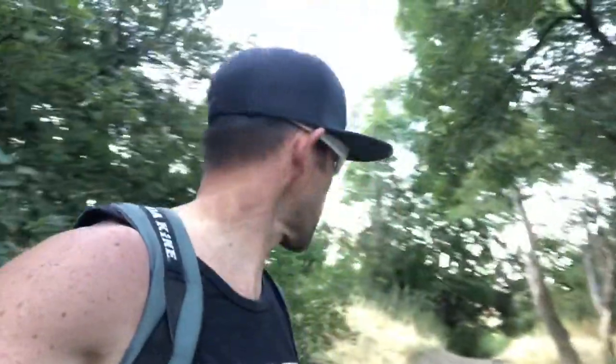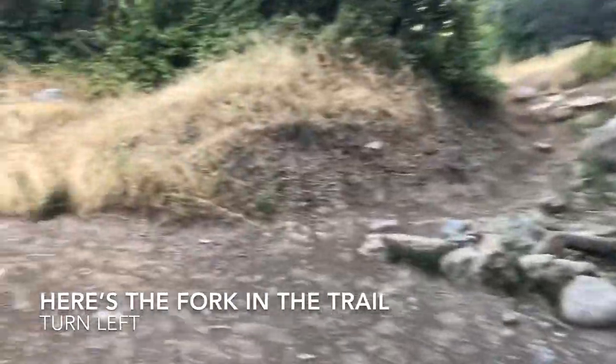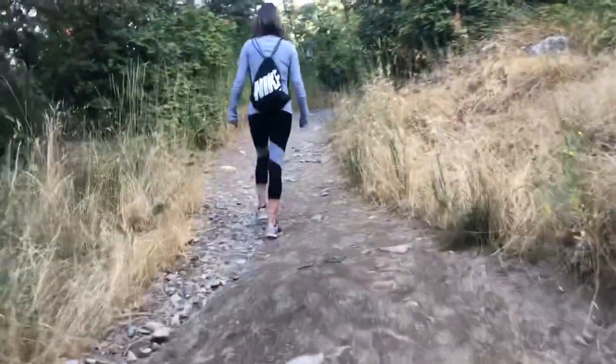Okay, we're only probably 75 yards into the hike, and we've come to a fork. So we've heard you turn left at the first fork, and then 10 yards later, there's gonna be another side trail, and that's how you get to the falls. So I'm gonna flip the camera around and show you guys the trail we take, and we'll see if we end up at the waterfall. This way, we can go left.